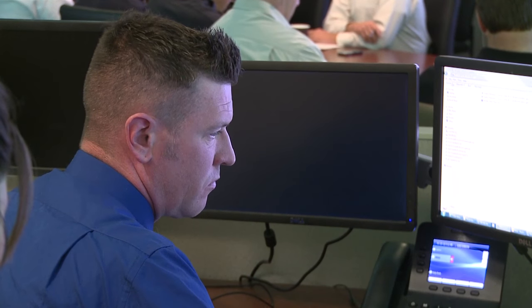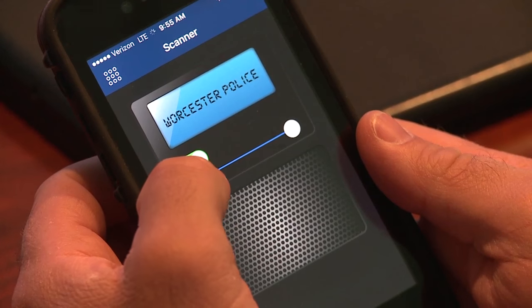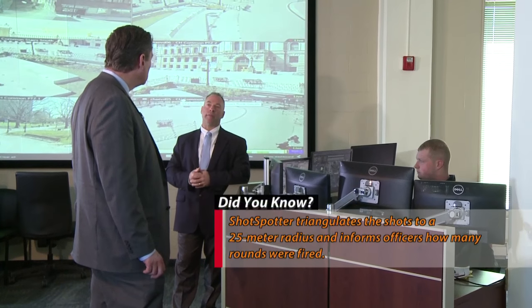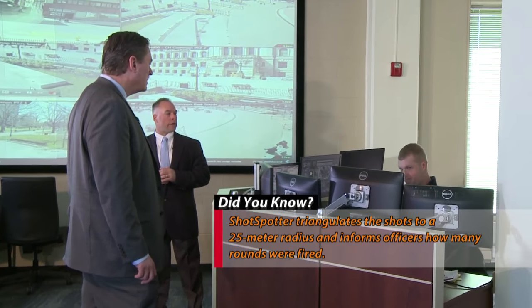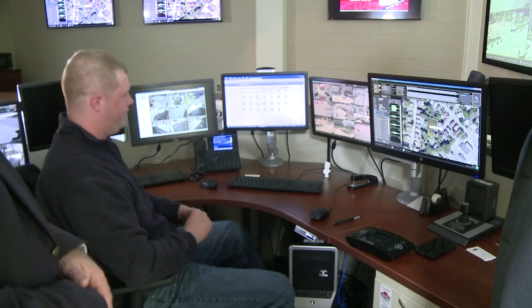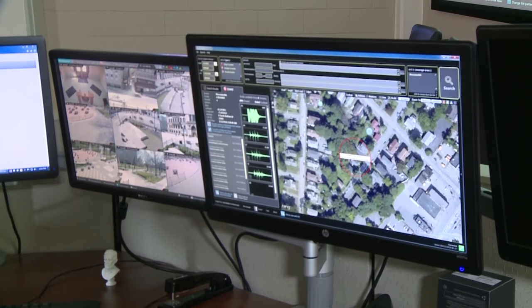So if a call comes over the radio, we can actually pick that up, look at it on our police server software, which is tied into the department, and get more information about the crime. And we also have Brian O'Rourke here, who's an intern. He's helping us out. We try to use interns throughout the city extensively, and they help us tremendously.